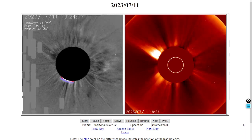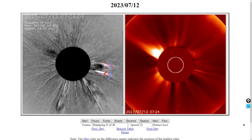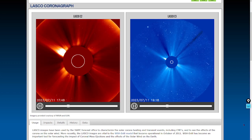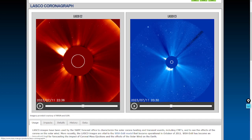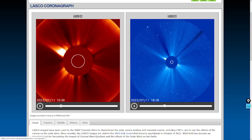Here we'll show an additional 36 frames from today. So it looks like no more CMEs since then. And let's pause this right here. So let's bring this one back also. So here's that CME coming out, and you can see a halo there. So 2230, a little earlier on the C2. And let's bring those back and let those play through one more time.